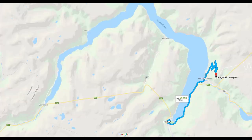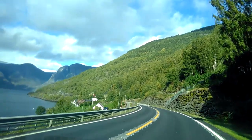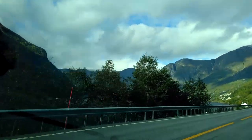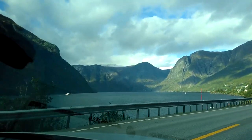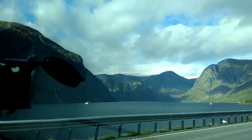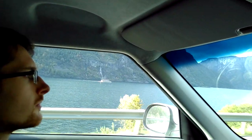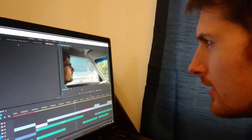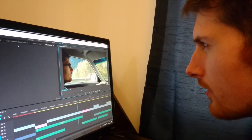Sadly, we didn't have time to board the Flåm Railway or Future of the Fjords, but as we headed to our next destination at Stegastein Viewpoint, fittingly, what should join us on our journey but the Future of the Fjords? There's your f***ing money shot right there.